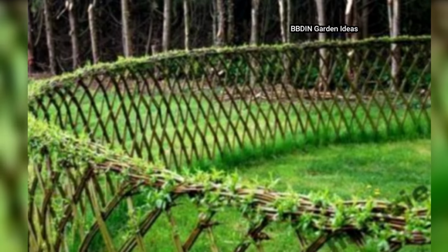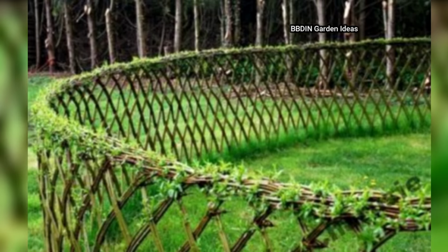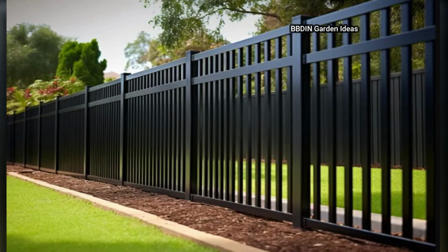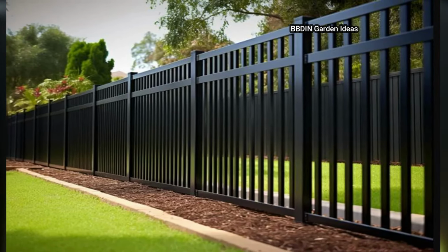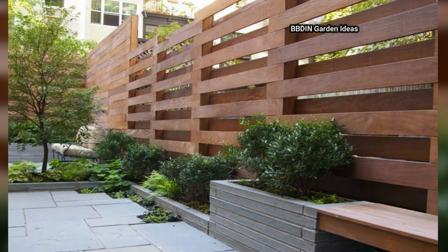Metal fencing. Metal fences are durable, long-lasting, and can add a modern or industrial look to your garden. Whether you choose wrought iron, steel, or aluminum, metal fences come in a variety of designs, from ornate scrollwork to sleek, minimalist lines.